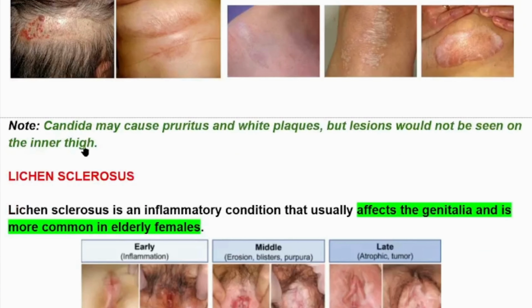Okay, note, candida may cause pruritus and white plaques, but lesions would not be seen on the inner thigh, as we said. If the patient had involvement of the vulva with white, itchy plaques, but other parts of the body were not involved, especially if the patient had diabetes or was immunodeficient, we must think about candida. But if the involvement is in the patient's thigh and other parts of the body, we can think about lichen sclerosus.